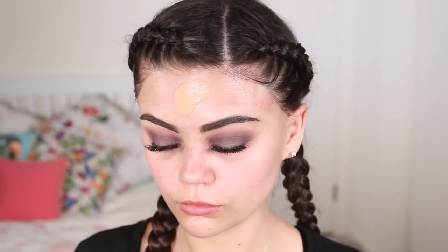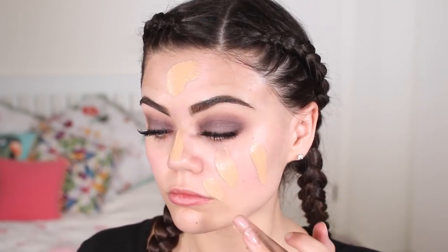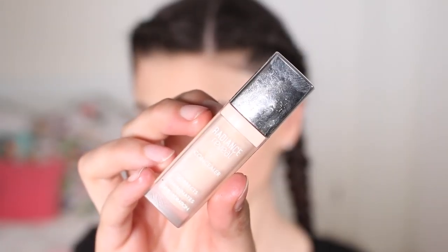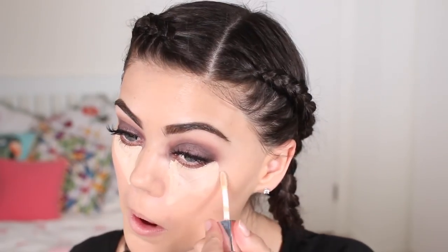I'm using my Charlotte Tilbury Magic Foundation in the shade 05. I do feel like this is quite dark for me, but I tend to use fake tan anyway, so I can make it work, I just have to be careful when I wear it. And then I'm going to use my Bourjois City Radiance Concealer. Again, another Bourjois product that was new that I was extremely impressed with. I love this so much.